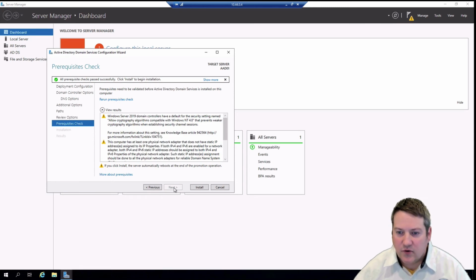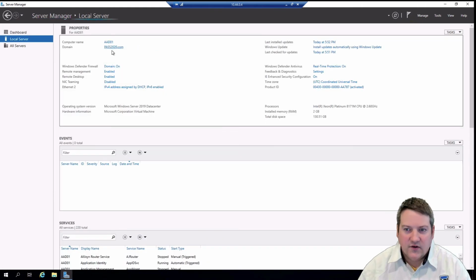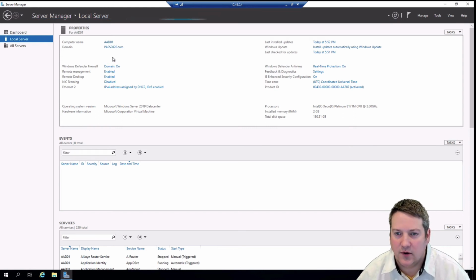So this goes through the pre-checks and gives you any type of warnings that come out here. So in here you can see we actually have Active Directory now configured in our Azure VNet here. So now we can communicate back and forth with our domain controller and our local network.